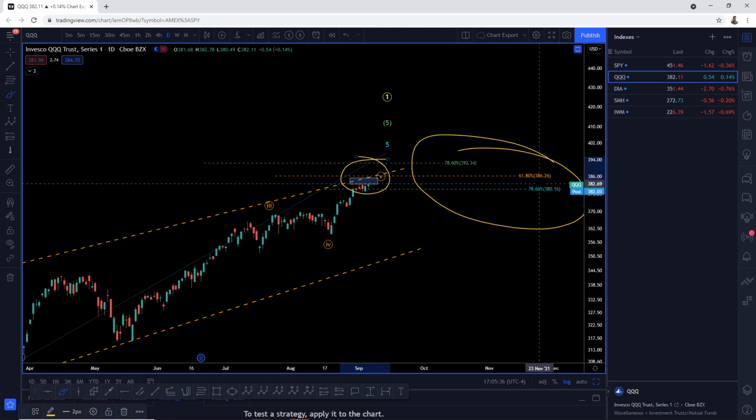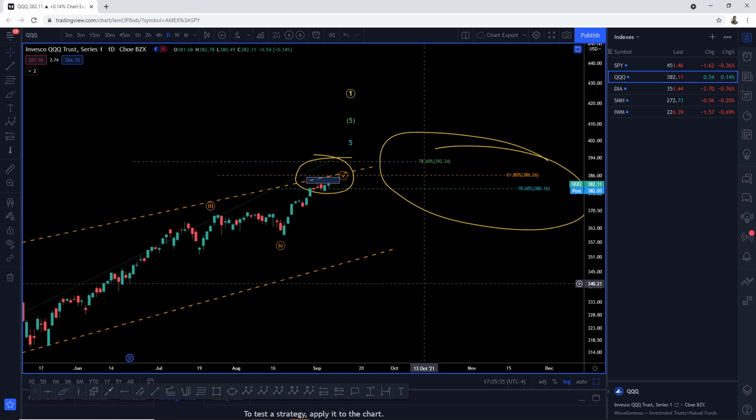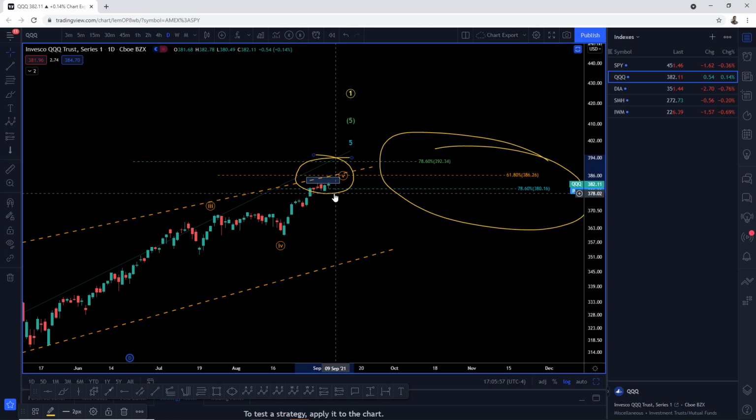So the 618, which is for the smaller degree in the orange count, okay, we can clearly see that off the wave 4 low in the minor degree, we went up in 1, down in 2, 5 waves up to the wave 3, ABC pullback into the wave 4, and now we're making a smaller wave 5. All right, and so if we are to hold resistance here, these are the levels that you must keep on watch, guys, coming into this weekend, or for all of September.